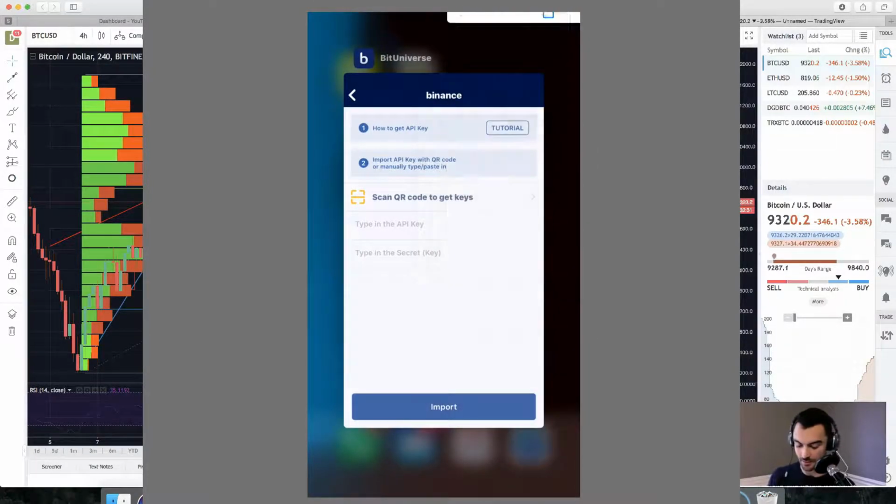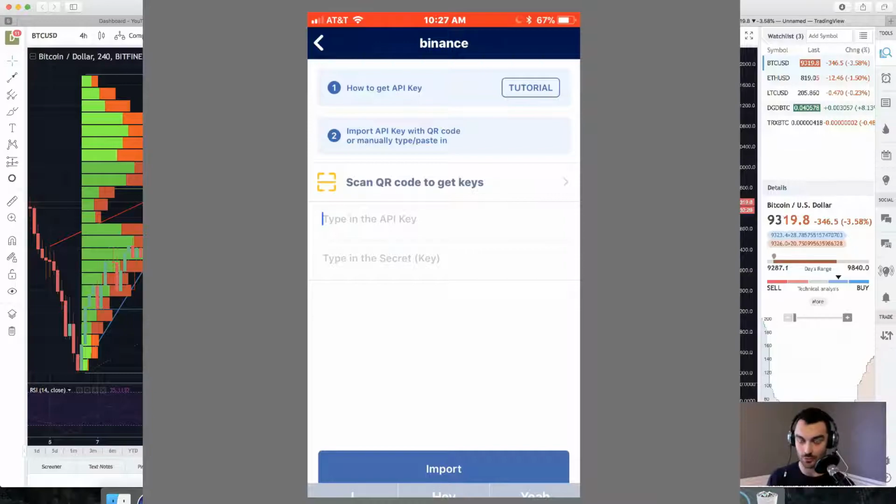So go back into the Binance, that's your tutorial. I'm not going to go through mine and set it up, because I like having the Binance app separate from some of my other exchanges, but that's the only one with the app. But you come down here, you can either scan the QR code. If you're near your desktop, I recommend just scanning the QR code. That way you don't have to type in a 20 to 25 digit number with upper, lowercase, and numeric.